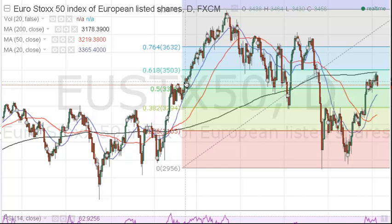And typically, we'd be saying that this downtrend is over or is broken if the market retraces more than the 61.8%. So this would be the level that I was looking at. And what happens? That also happens to be the 200-day moving average. So this is the critical level.